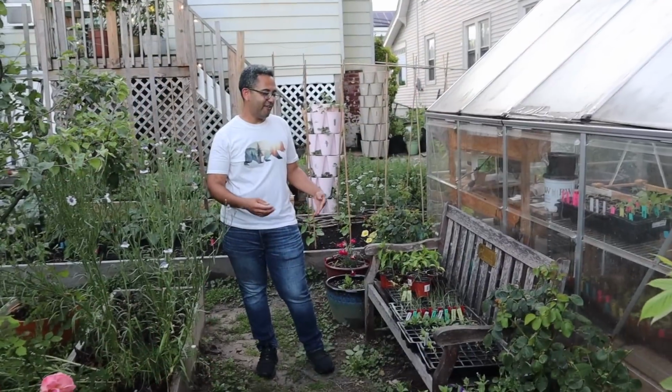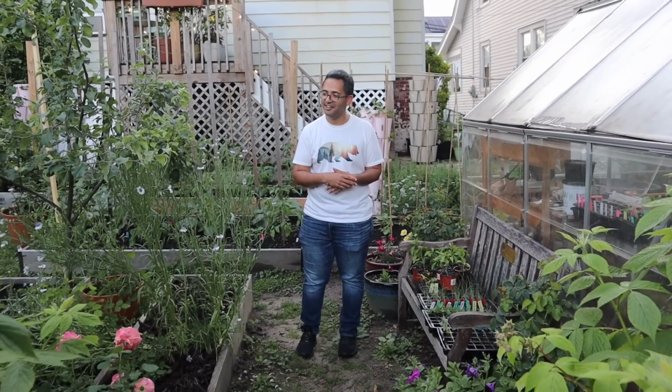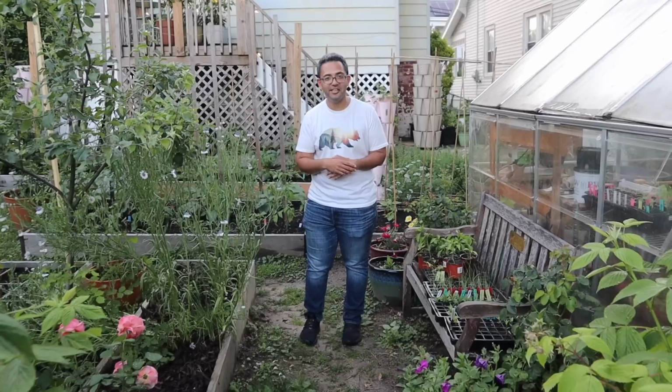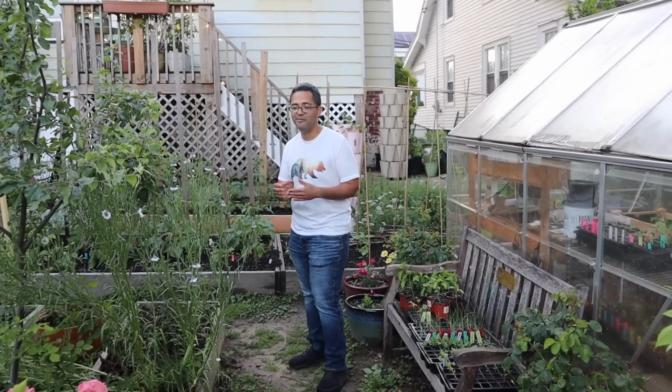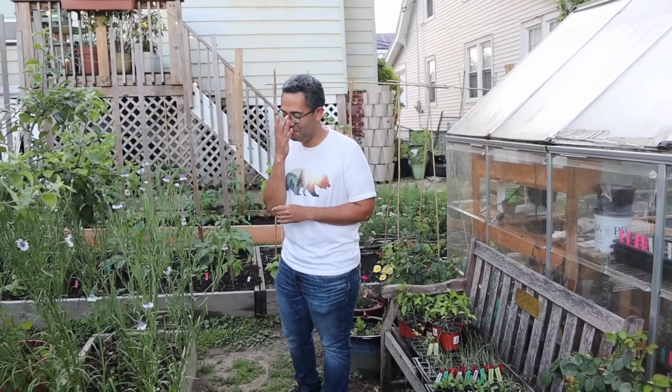So this area right here is mostly for flowers again. The flowers are slowly taking over my garden, and again, I'm not mad about that. I've been purposefully growing a lot of flowers.